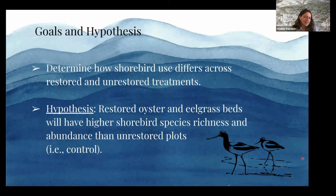The second idea is that the restoration just won't make a difference, and the amount of food and everything would stay the same. And the third idea is that the restoration will actually positively impact birds because those oysters and eelgrass create a habitat for invertebrate creatures. So the birds will be able to prey on all those extra invertebrates, since we created all that habitat. That was actually my hypothesis, that the restored oyster and eelgrass beds would result in higher shorebird richness, which is just the different species of birds, and abundance, so higher numbers, compared to the unrestored control.